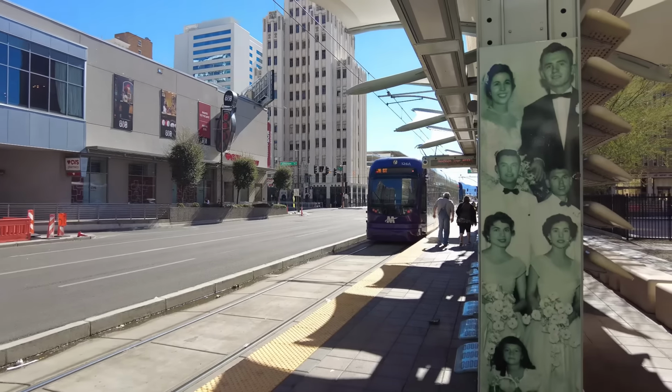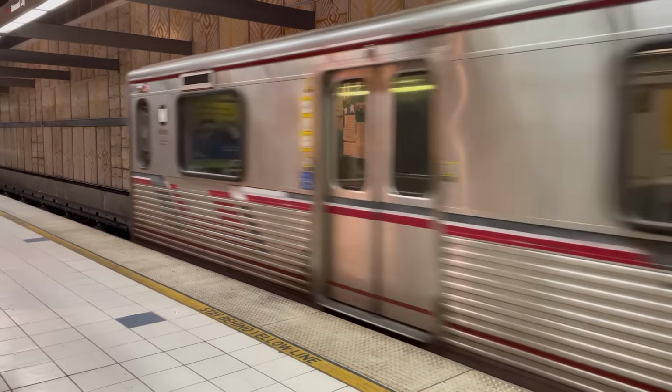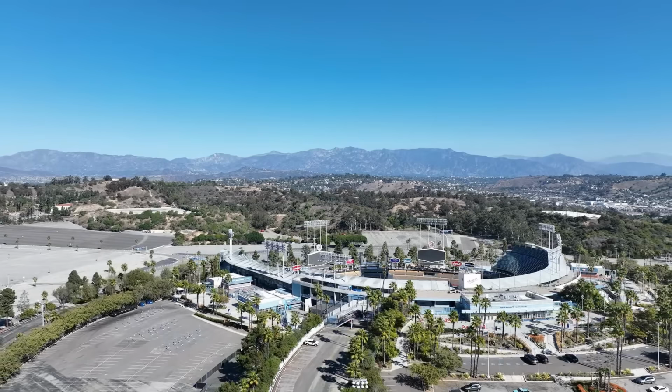In the best case, it's going to be a light rail line, but usually it's going to be some sort of bus service or some sort of bus shuttle to a metro or regional rail service. You can definitely get to these stadiums by transit, however, you usually gotta go out of your way to do it.